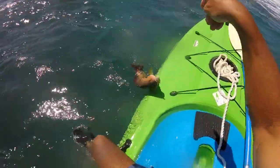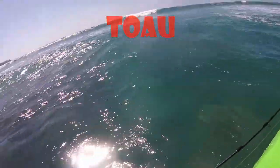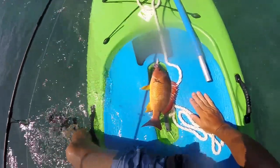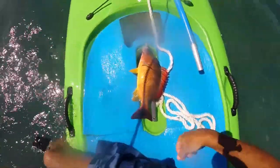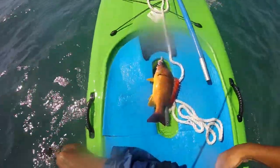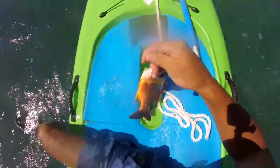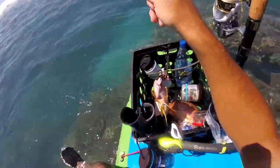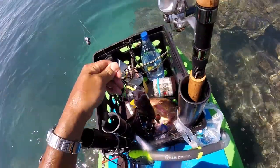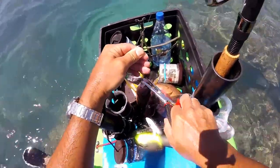Woo, big TOA'U, man. Nice. Right on, brothers. That's a good one. Man, a lot of power in these little guys. Not too little. Very happy. We had sashimi on this one. Alright guys, sorry, I didn't have my camera on, but second TOA'U right here. Good sashimi again.